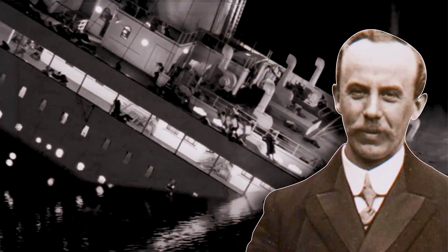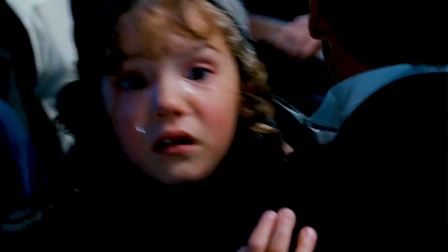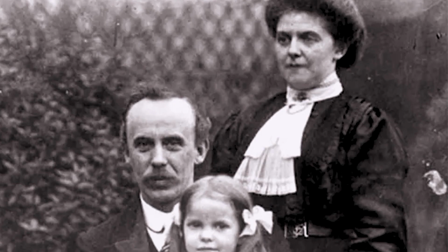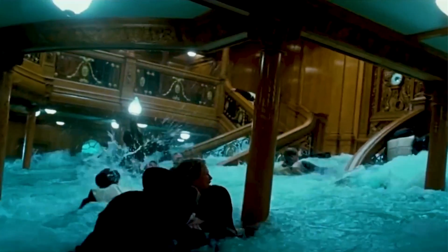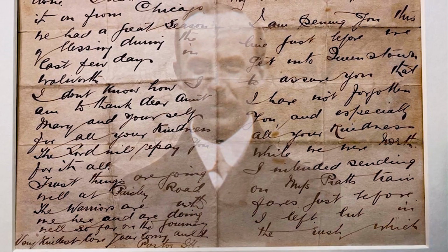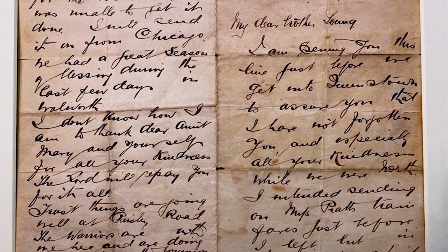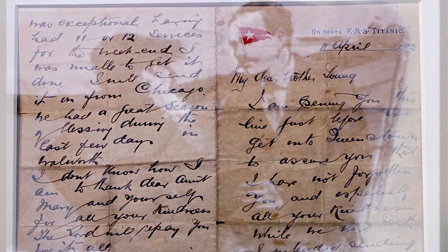He was one of the bravest men who lost their lives in the incident. He refused a seat in a lifeboat alongside his daughter and sister and insisted on staying on board to offer words of comfort to passengers. When the ship sank, he gave his life jacket to another passenger and went down with the doomed ocean liner. Harper wrote the letter on the Titanic stationery on April the 11th, 1912 to a fellow clergyman in Ireland. Harper talked about the time they spent together and how he hasn't forgotten him and his kindness.